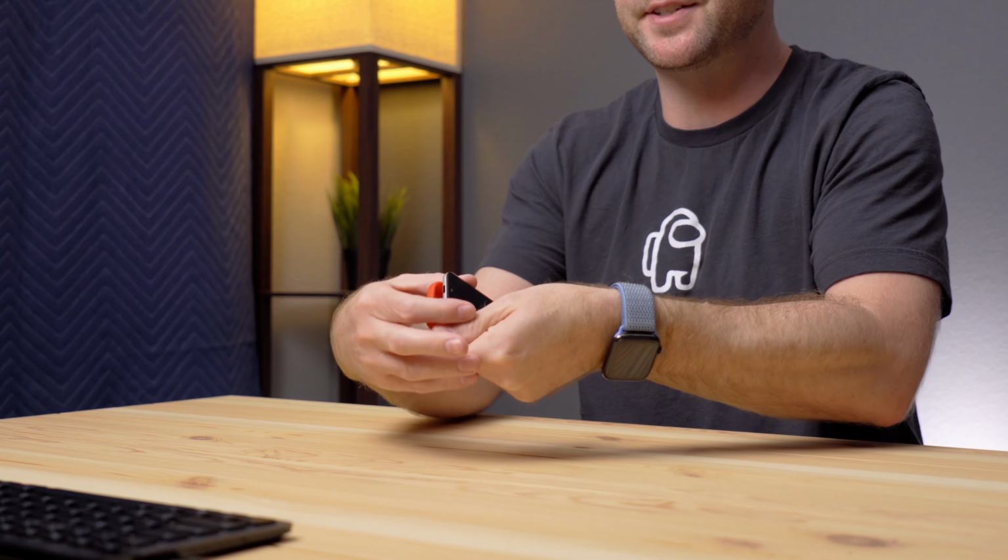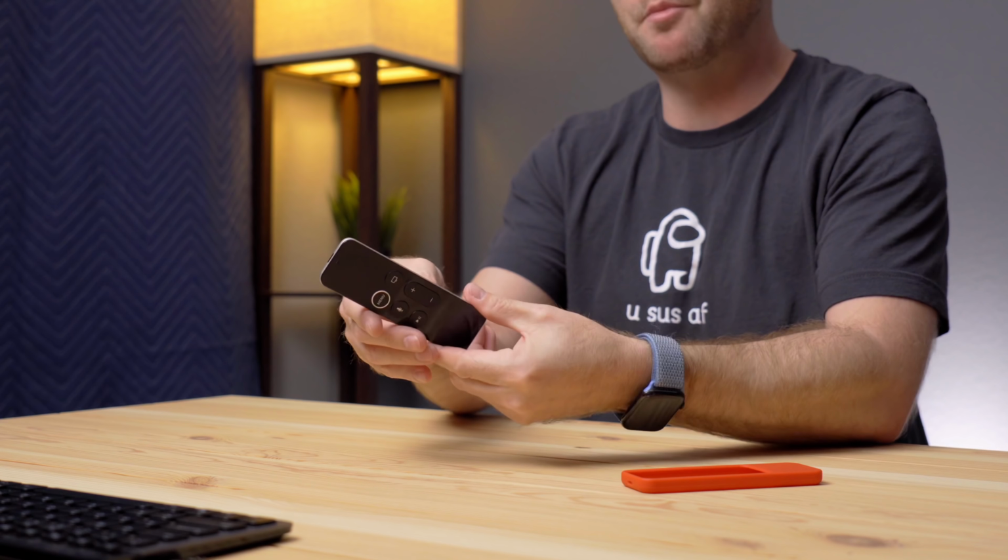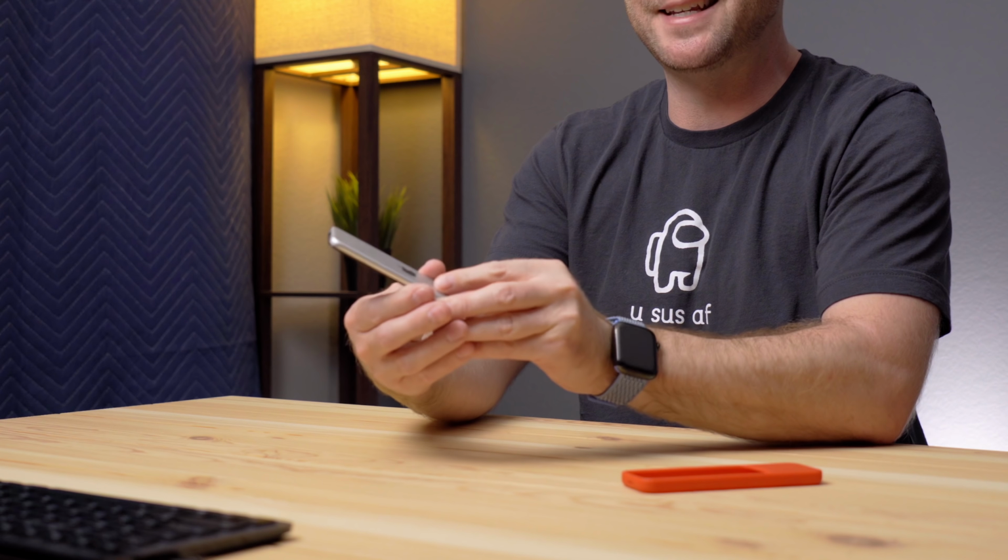And we're down to the last 2 of my favorite technology accessories for 2020. And first up is the Elago slim silicone case for Apple TV. People have been complaining about the Apple TV remote for years, the Siri remote, because it's small, it's slippery, it gets lost easily, and you can't really tell which way is the correct way to hold it when it's dark.